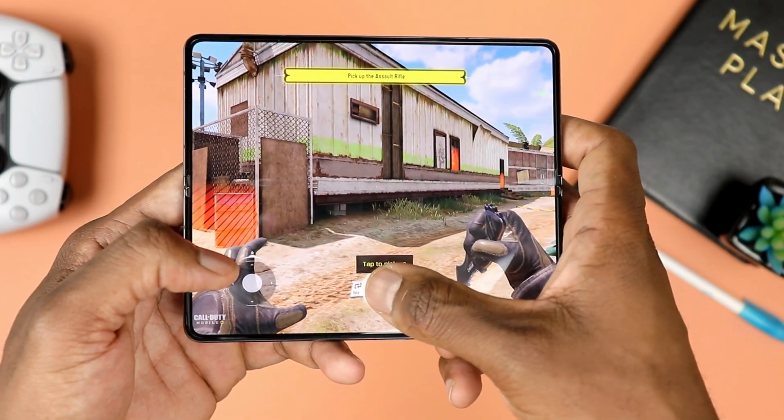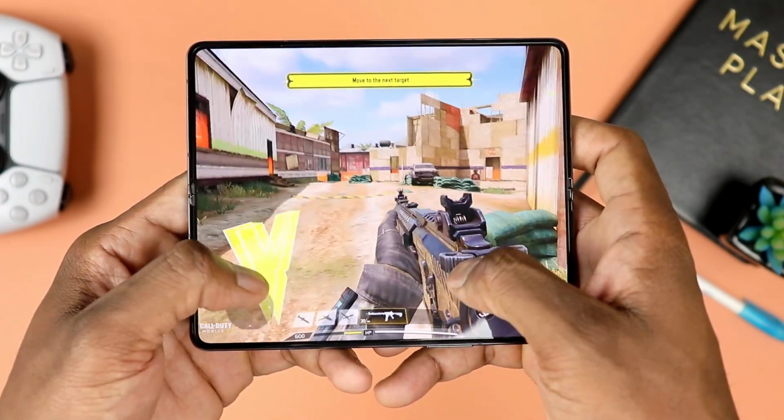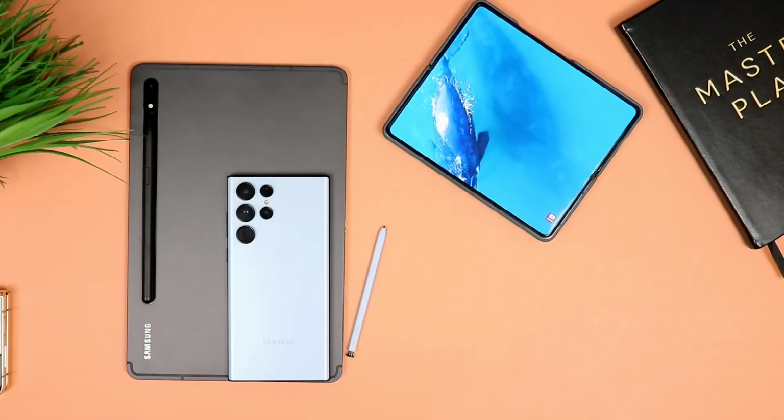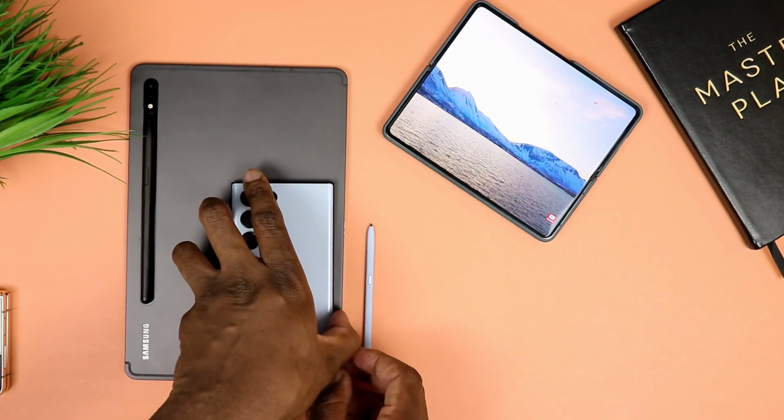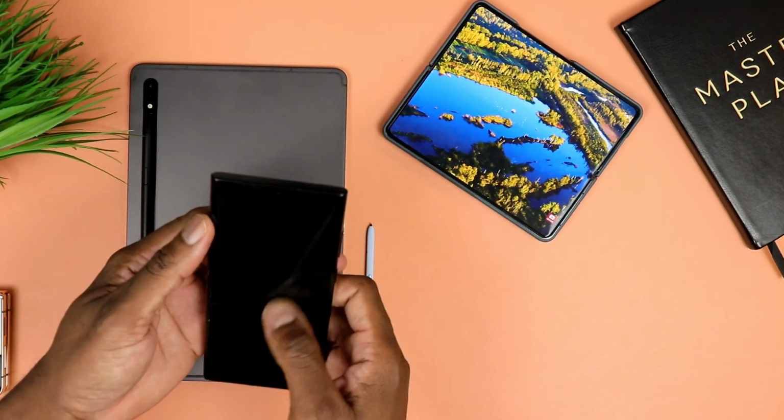So that's definitely another thing to highlight here. Now I want to go ahead and switch over to the combo that I'm pretty sure 99% of you guys went for. So should you get a tablet and a phone as opposed to just getting a phone that could become a tablet and a phone? Like I said at the beginning, this would be the way to go because here you save a lot more money. Like I said, this would be a better setup.